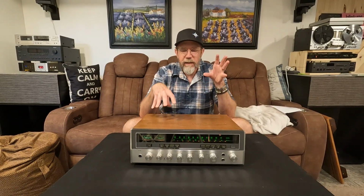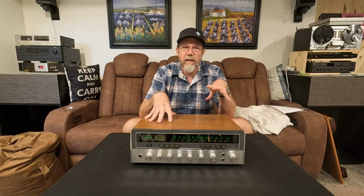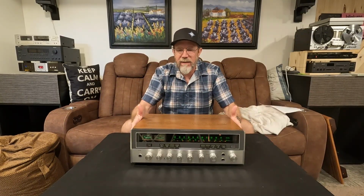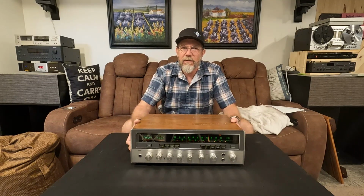The Beach Boys, they all sound absolutely phenomenal on this unit because they built this unit around playing that type of music. And it just sounds warm. It has a very wonderful, enlightening soundstage to it. And there's just nothing that really beats the Sansui 7000 at that type of music.